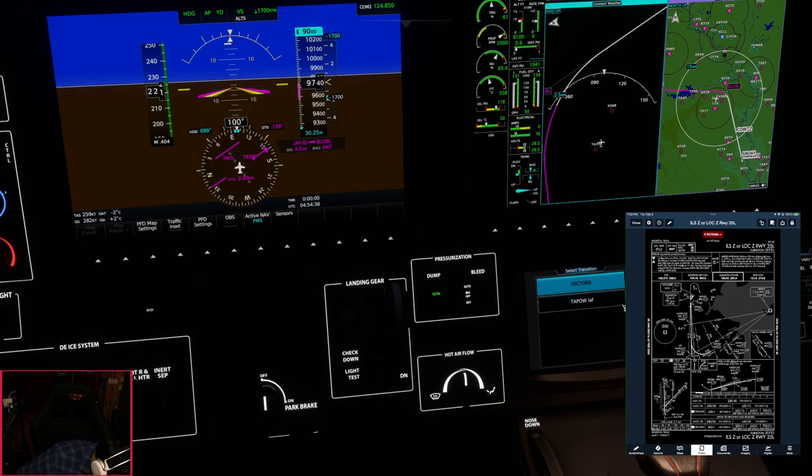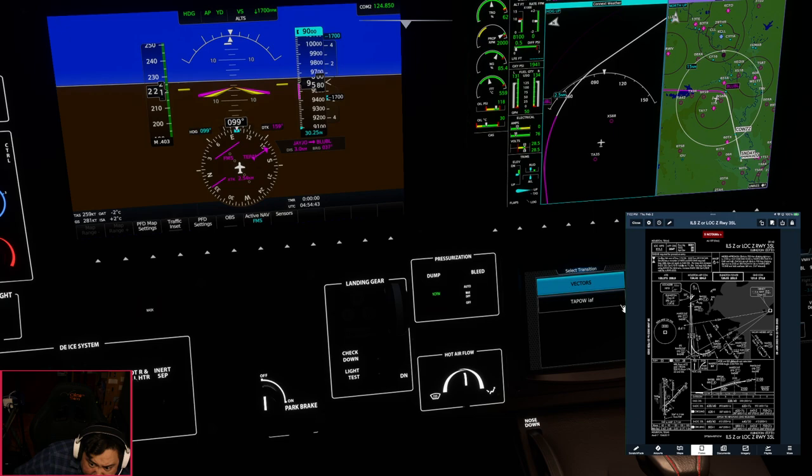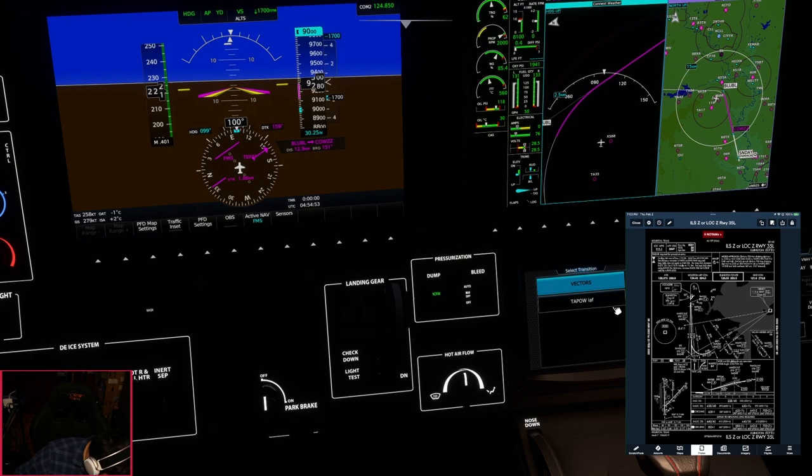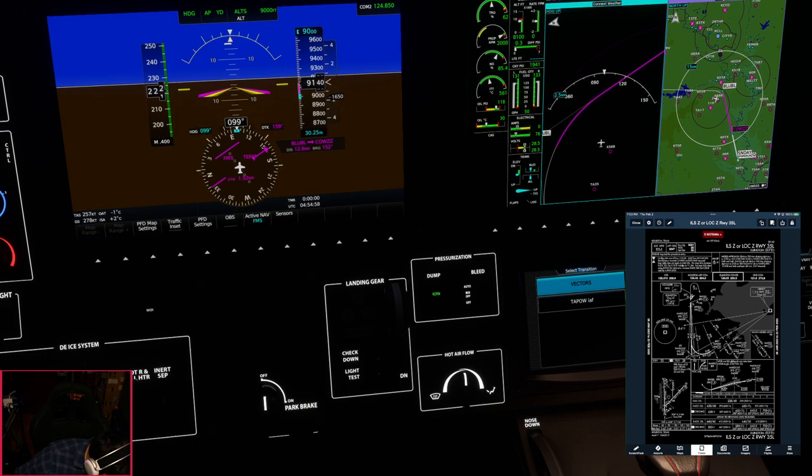Thousand to go. What is T'Pau? That is not the initial approach fix for 3-5 left. Is it? Oh, it is. Ew.